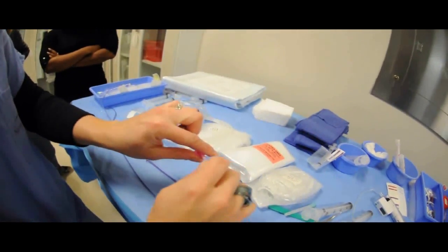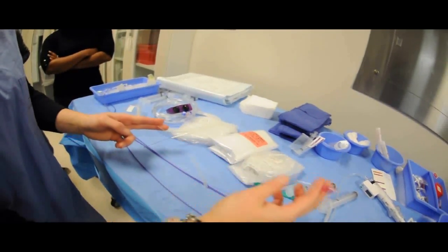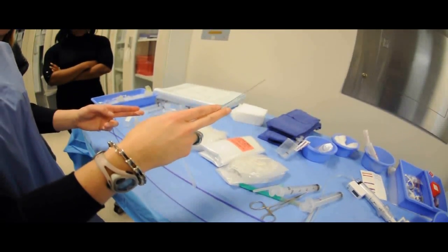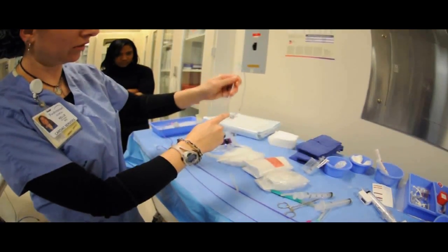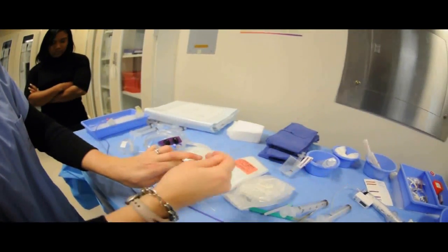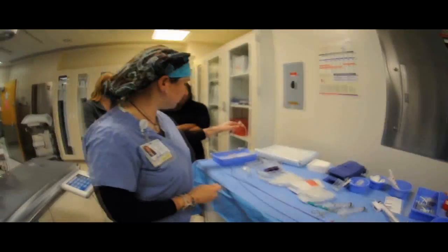Flushed again. It's hard when it's dry. The wire goes through there, and then we'll pull the wire, and this wire will be hanging out of your artery. And then we'll put all our equipment over top of that, the sheath. Over top like that, and we'll pull it out. And it'll just be sticking out of your leg. But that's how we essentially get it in without causing trauma.